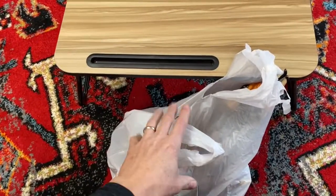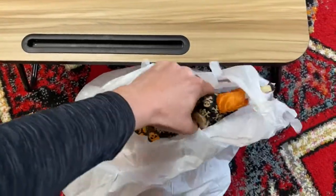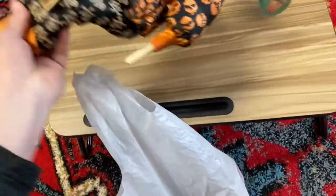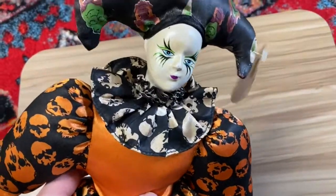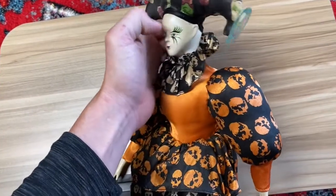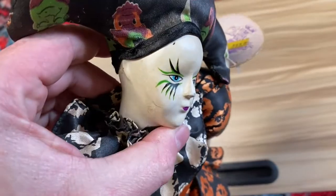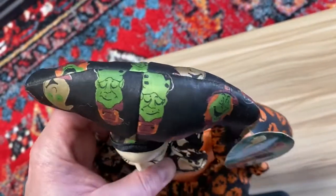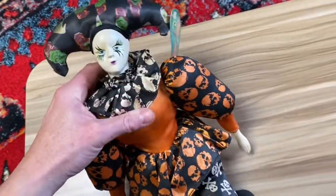Here's the bag, folks. Let's get in and just see what things old Rusty pulled out of the thrift stores today. First off, we got this. It's a bizarre little thing. It's got a porcelain, I think it's probably made out of plastic, but it's made to look like porcelain. It is hand painted, however. Face here. The hat has these spooky little witches and Frankensteins and little ghosts on it.